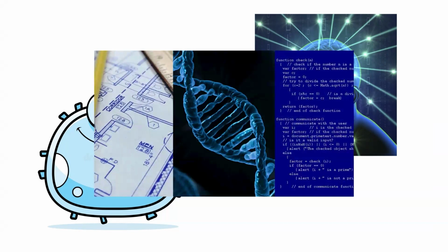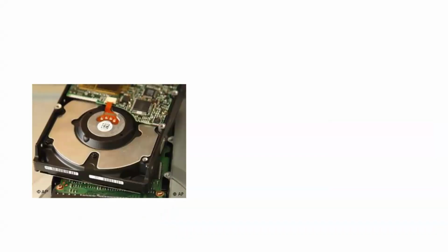We'll see how to store a picture into bacteria's DNA, how we are designing systems to mimic brains, and how we actually build mini brains. Let's start with DNA storage.